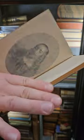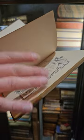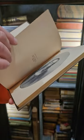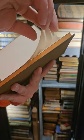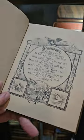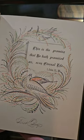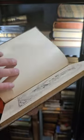Next we have Bible Pearls of Promise. Little book, but I really like this one. Has some really cool examples, kind of some calligraphy examples. There's the title page. Okay, well, there's the publishing information. 1887. And it just has all kinds of really beautiful penmanship and calligraphy examples. I think most of them are religious.